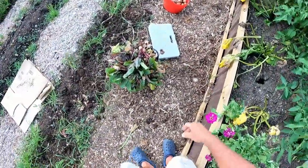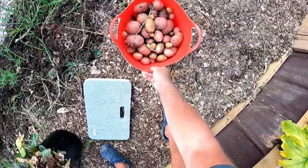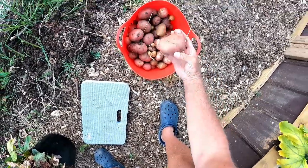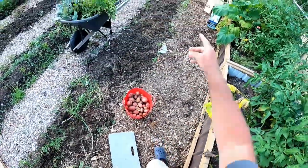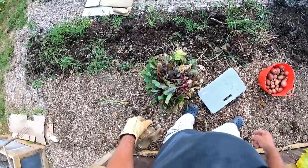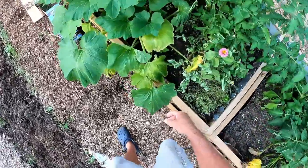Hey folks, got a nice bushel of greens and beets right here, and then a nice bucket of very nice red potatoes. So I'm real happy with the red potato production. That's probably the biggest one right there. So just a half of a row here, got all that. Actually, it's a half of a half. So I think I'll do more rows next year. All right, now I need to take care of these guys.